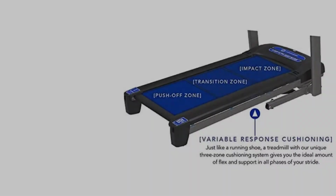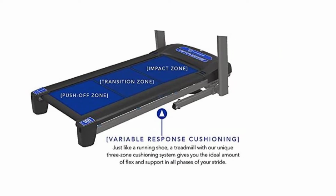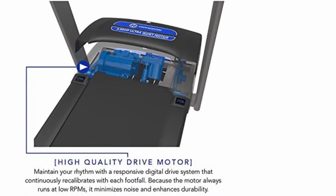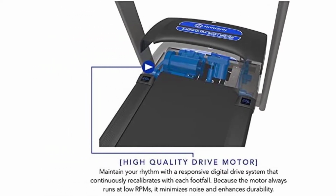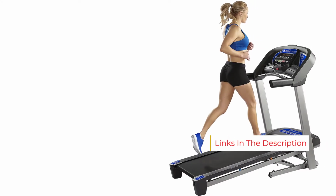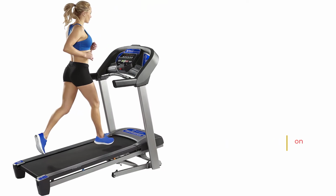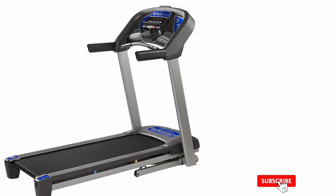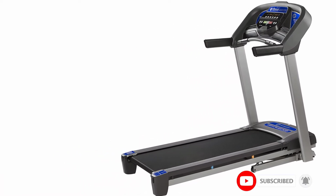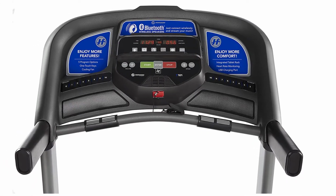An incline, a Bluetooth sound system, 9 built-in training programming options, and a decent warranty are just a couple of its best features. The Horizon T101 has 3 red LED windows where you can track calories, distance, heart rate, incline, speed, and time using the target exercise LED indicators. For entertainment, the T101's speakers allow you to listen to music by connecting your device to the audio jack or by using Bluetooth to connect to the T101.